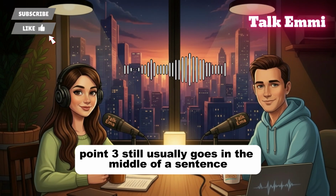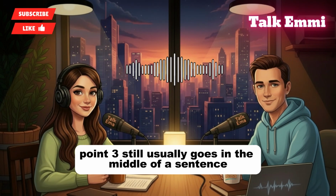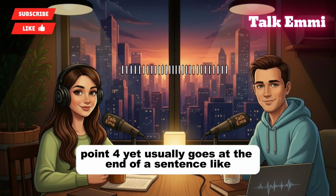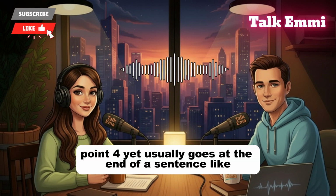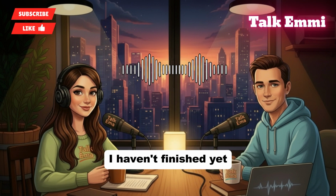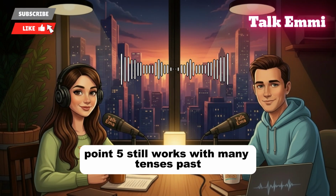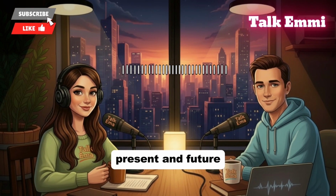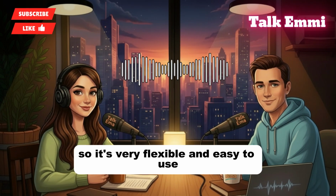Point 3. Still usually goes in the middle of a sentence. Like, I still don't understand. Point 4. Yet usually goes at the end of a sentence. Like, I haven't finished yet. Point 5. Still works with many tenses, past, present, and future. So it's very flexible and easy to use.